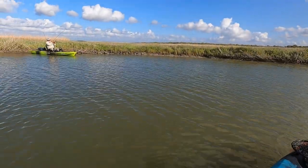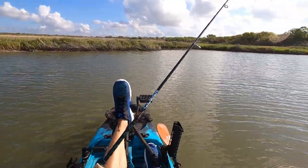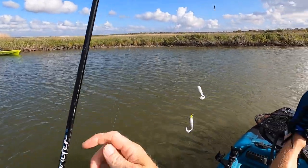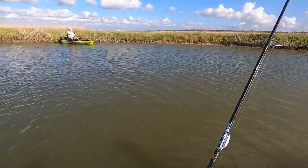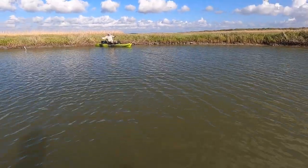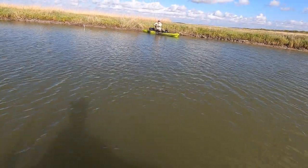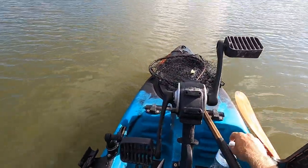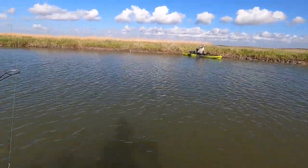You got him? He looks like a keeper, huh? There goes the lure. Well, the lure's still good, but he popped out. Yeah. Justin, this is a big one. Yeah, I thought it would look good from here.